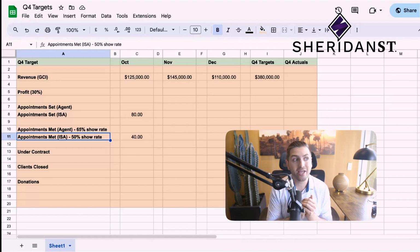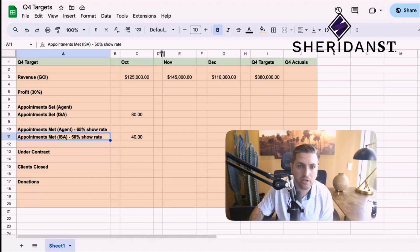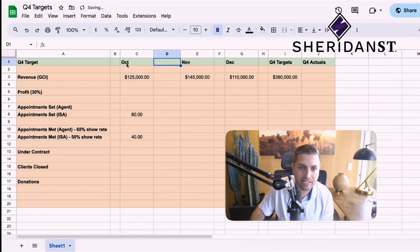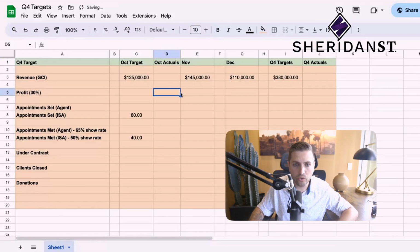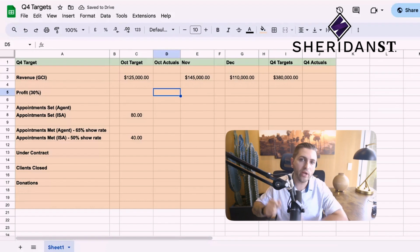So just like when you're starting out creating KPIs, simply put the KPIs in a Google spreadsheet and have your targets. Don't try to be fancy. What I would do here is have my October target and October actuals. I would literally just do it like this, and I would just track it on a weekly basis.